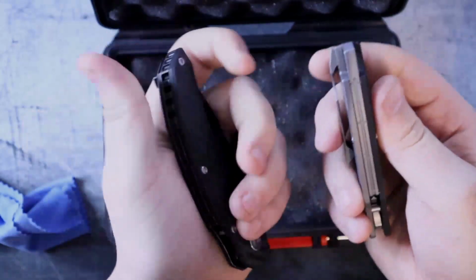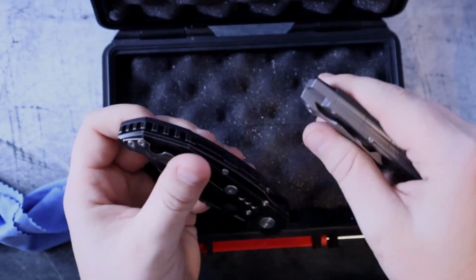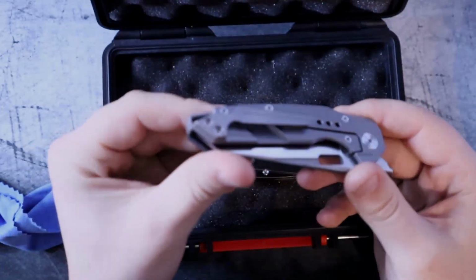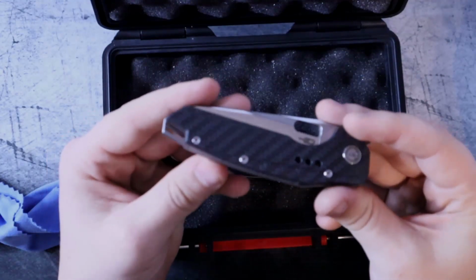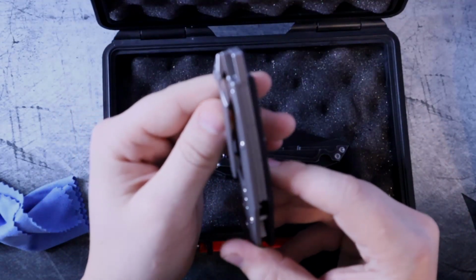Another big difference is this one has a built-in lanyard hole, and this one does not. I know some of you love lanyards, some of you hate them. I'm not a huge lanyard guy. I do have them on some of my knives, but I'm not mad at this, okay? The reason I'm not mad at this is that it doesn't get in the way of this pocket clip.